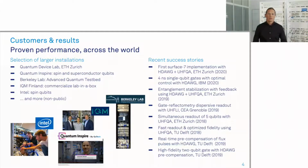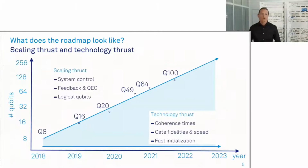And some of the recent success stories over the last 2 years include real-time precompensation, for instance, to improve gate operations. Then we have a very short 4 nanosecond single qubit gate done by IBM with our HD-AWG, and the first Surface 7 code implementation recently done by ETH in Zurich. This is very exciting, and there's also some pressure coming that we move forward with this. So let's have a quick look at our roadmap.